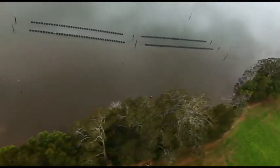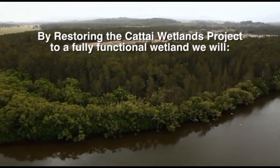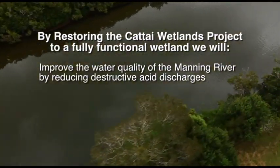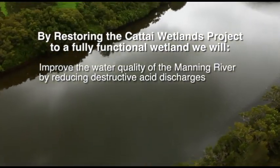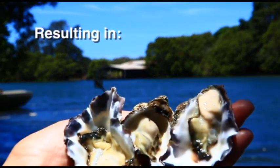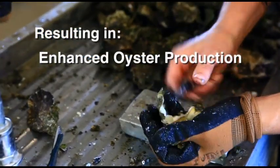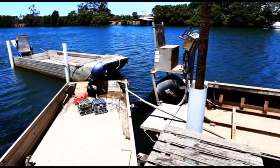Currently, the Cattai Wetlands project is one of the single greatest contributors to poor water quality in the Manning Valley. By extending the Cattai Wetlands project area and restoring it to a fully functional wetland, we will improve the water quality of the Manning River by reducing destructive acid discharges, resulting in enhanced and in some areas restored oyster production, one of the key industries of the Manning River.